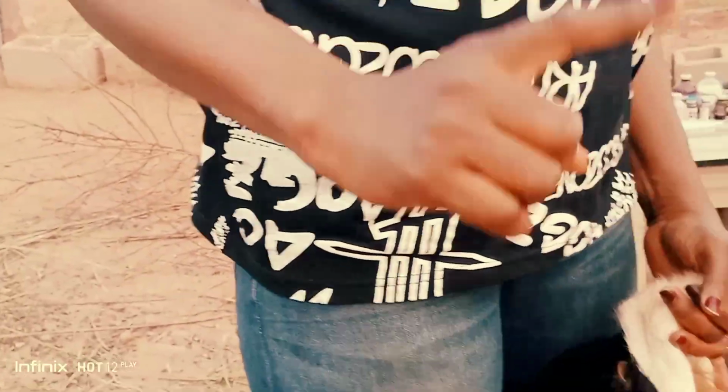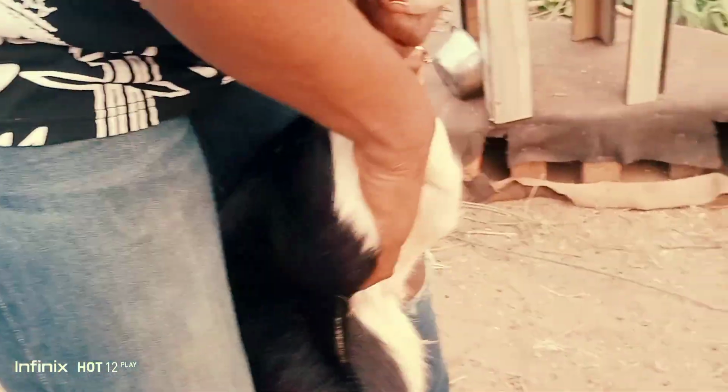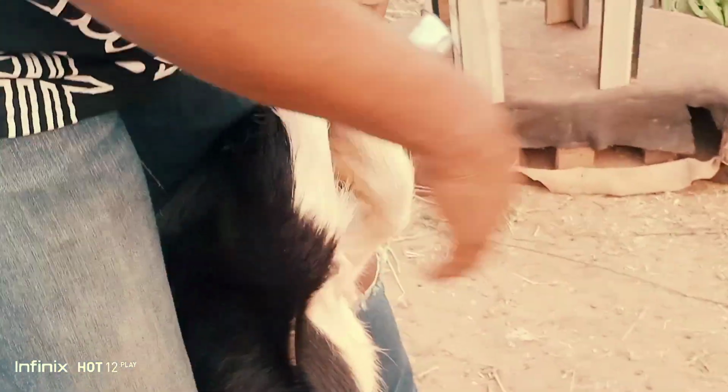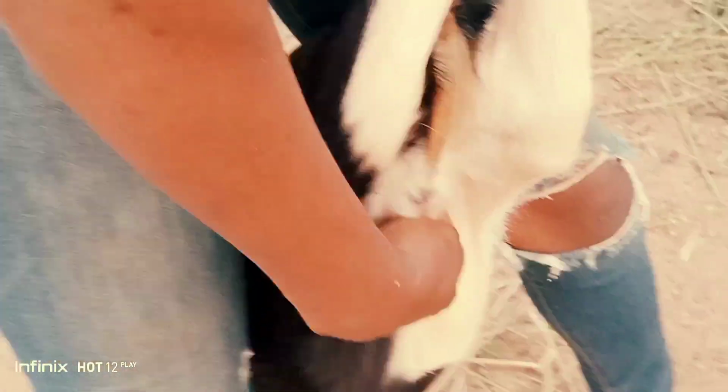All right, I've done the one for the first day, and I'll be doing the second one. Okay, you can actually use the natural remedies aspect, and you can also use this one if you want a quick relief. Okay, and the goat will be fine in no time. You can see how hard it is. All right, it happens to goats whenever they are having issues.